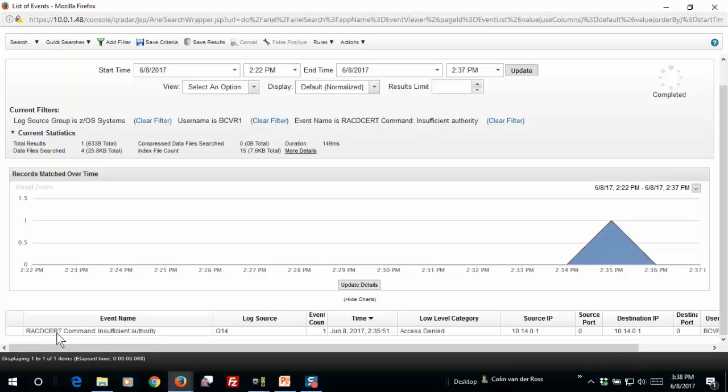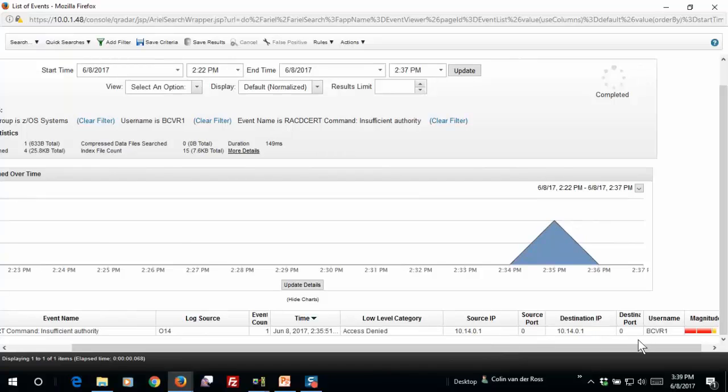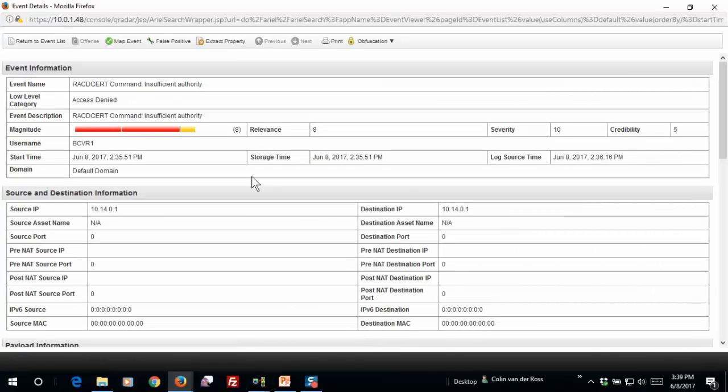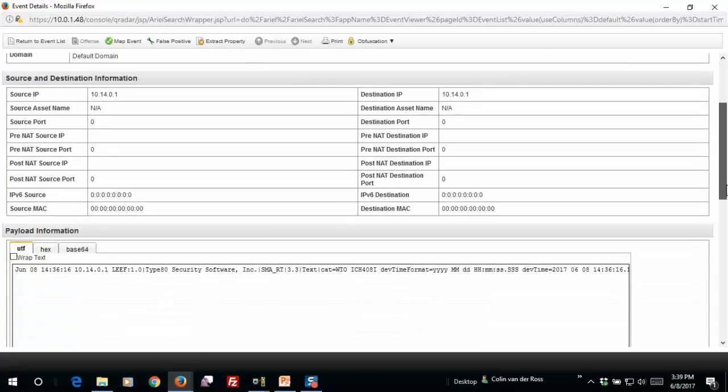So there you can see the React T-cert command, insufficient authority, the log source, the date and time, and the category is access denied, source IP address, and the username. I can even go in more detail, drill down one more level, and get some additional information about this event. So there you can see access denied and the date and time, all of this good information about this event. So truly in real time.